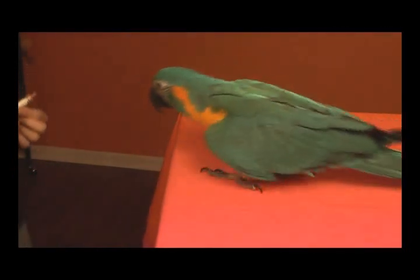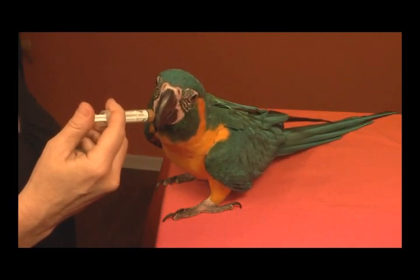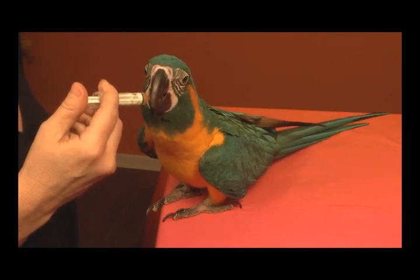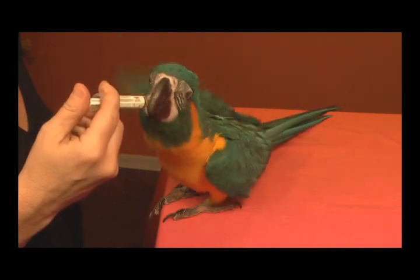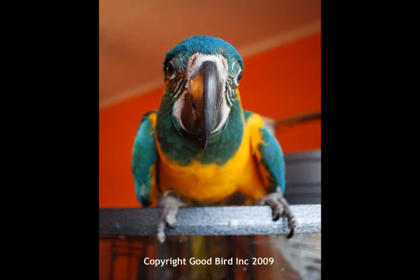So now we moved on to some baby food. This is a sweet potato flavored baby food. And as you can see, he responds really well to that also. Now, even though he is showing a lot of baby behavior, he didn't know how to do this behavior when we first started training it. I actually had to go through those approximations to get him started. It did go fairly quickly, but we did have to train it.